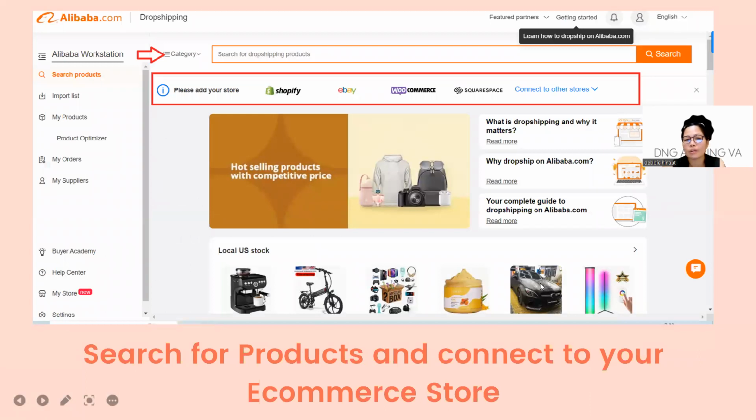So ito, kapag mag-source ka directly to a supplier like you do wholesale or retail, iba yung search nun kasi this workstation, this implies, is only for drop shipping. So halimbawa, kapag mag-integrate ka sa iyong Shopify, eBay, WooCommerce, ganyan. So kung i-integrate mo yung store mo with this Alibaba dropshipping, dito mo lang siya gagamitin.